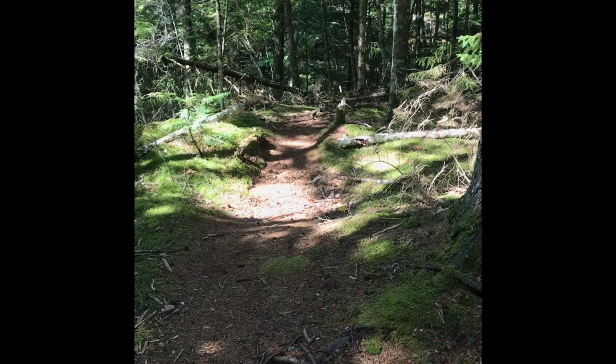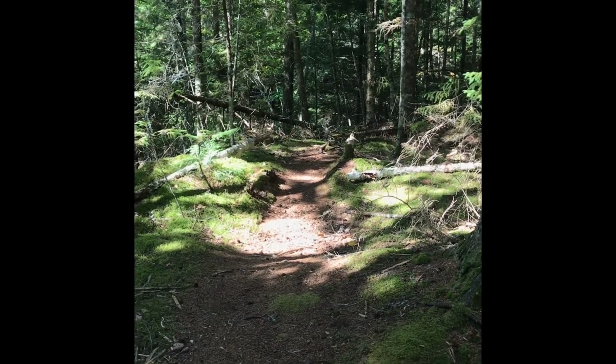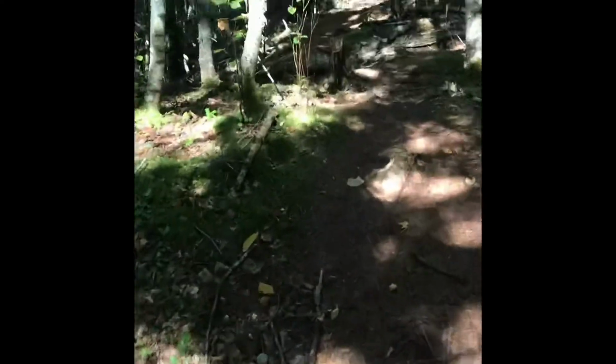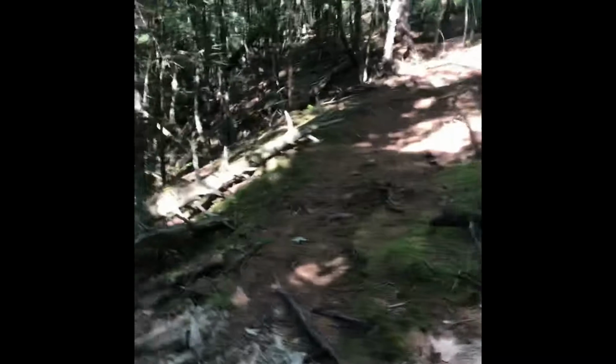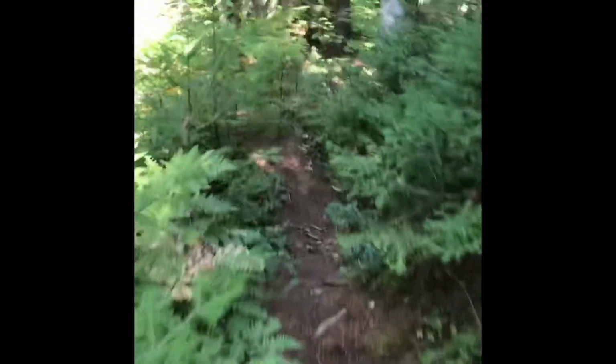Now heading downstream on the back side of the Havey Trail, or the back side of the Hemlock Ravine Trail, whichever name you might choose. I find this the most picturesque and the most scenic. It's got some steep descents and some climbs, but up along the top of the ridge it's just absolutely stunning. It's a great spot to be quiet and just listen to the woods.